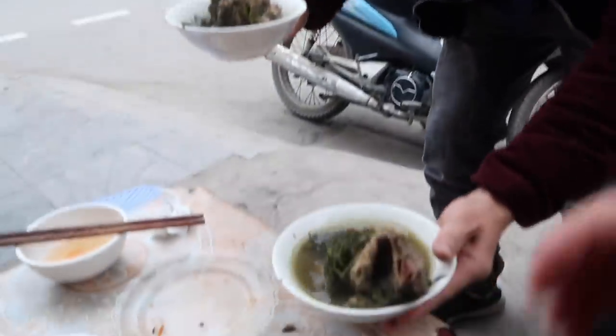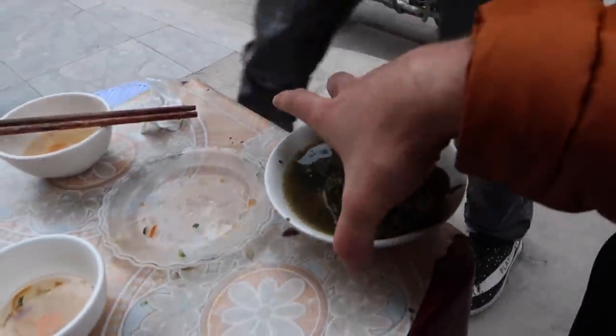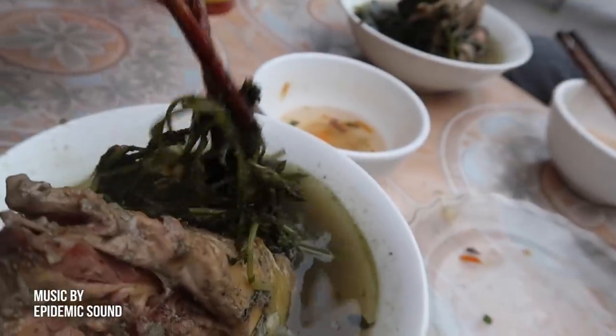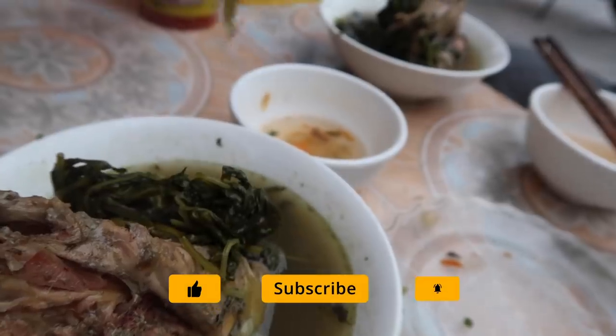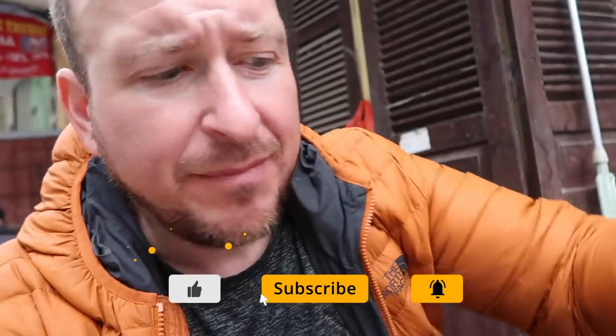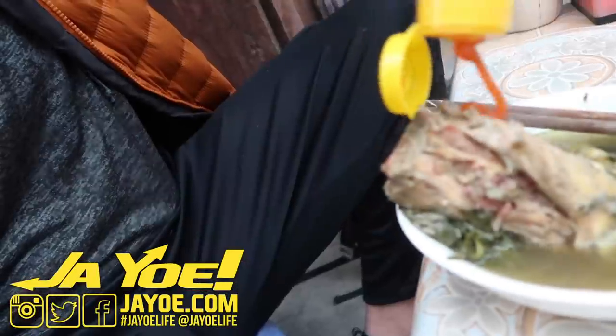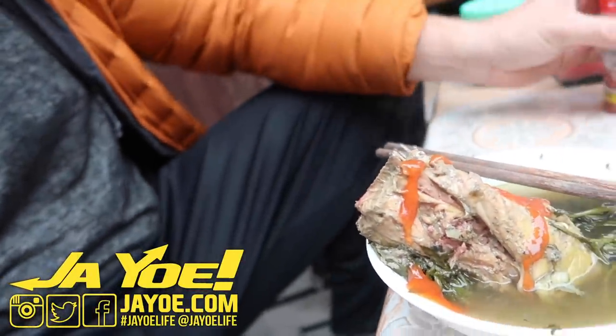So he's from Mong Cai. That's where we started, the border to China. This one for you. All right. This one for me. Color is interesting, huh? Chicken. And vegetable. This vegetable very good for healthy. Yeah. Good for health. That's not just a normal vegetable. That's like an herb. That has a very basil-ish flavor. Okay. Good.